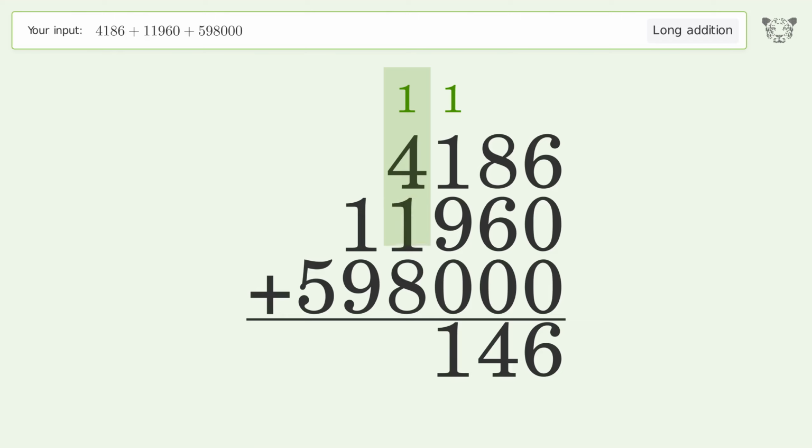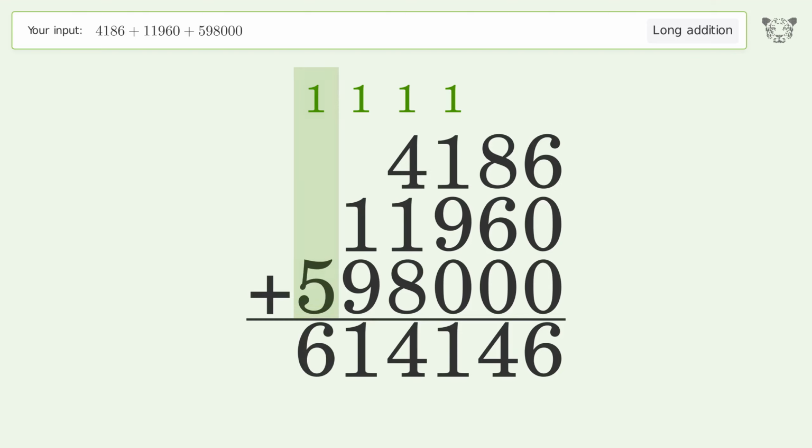1 plus 4 plus 1 plus 8 equals 14. Carry 1 to the 10,000s place. 1 plus 9 equals 11. Carry 1 to the 100,000s place. 1 plus 5 equals 6. And so the final result is 614,146.